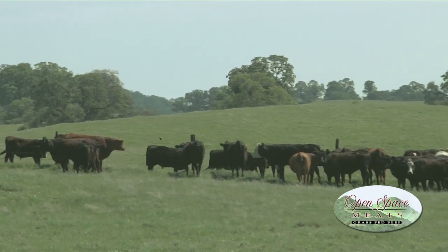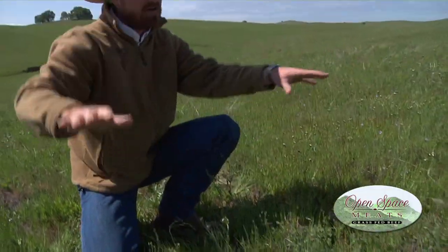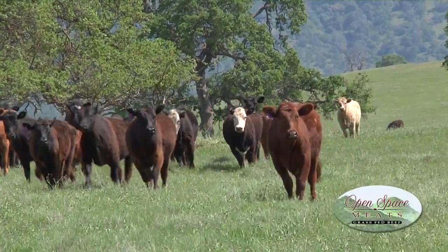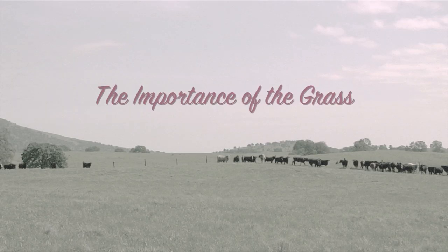Here's the thing, I always tell people the tour is a little bit boring, because the tour goes something like this. There's the grass. We'll go find some cattle a little later, and then there's some corrals that we put the cattle in, and that's pretty much it. But you know what, with grass-fed beef and the way we do things all naturally, that's kind of the point. We let the cattle do what they're going to do naturally, and we let them reap the benefits from it.